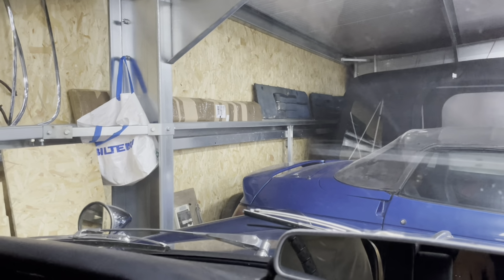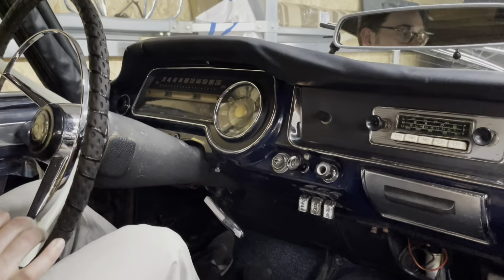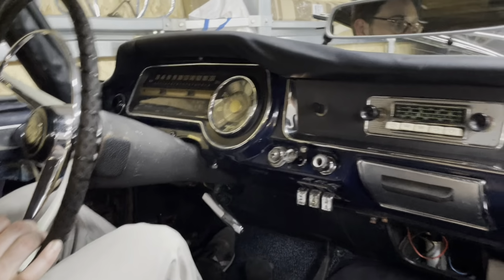Yeah, so just let me know when you've put the engine and gearbox in and got it running, and I'll take it off your hands. Yeah, no worries. Same price that you paid for it. Yeah, pretty much. It's really pretty.